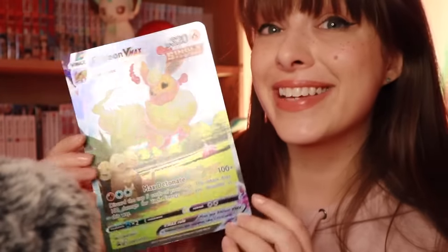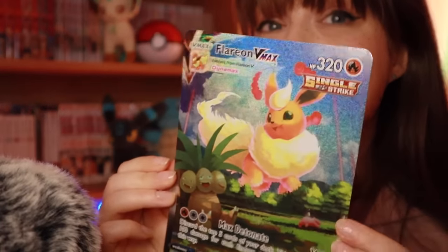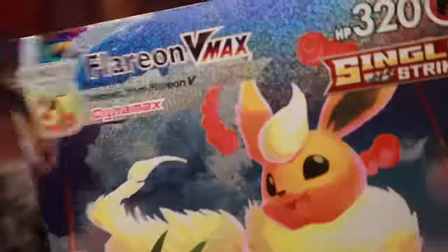Look, it also came with a jumbo Flareon card. A jumbo Flareon. Super cute, isn't it? A jumbo Flareon, super sparkly.